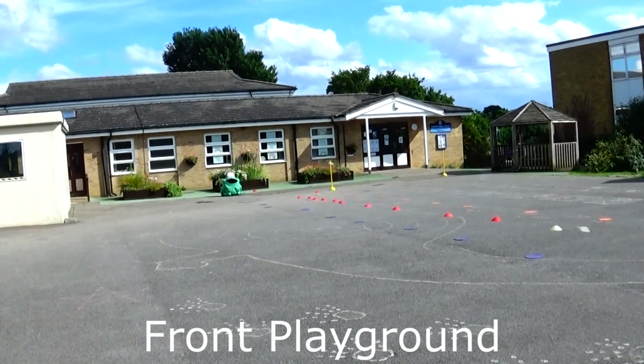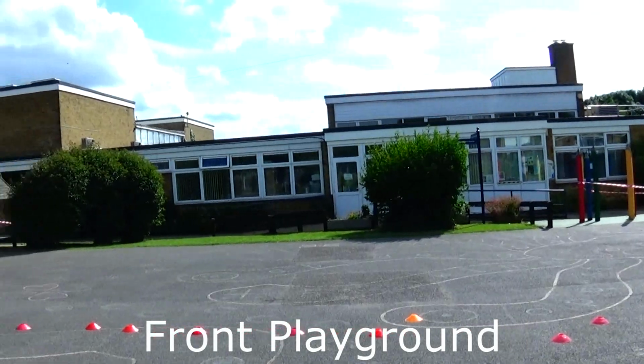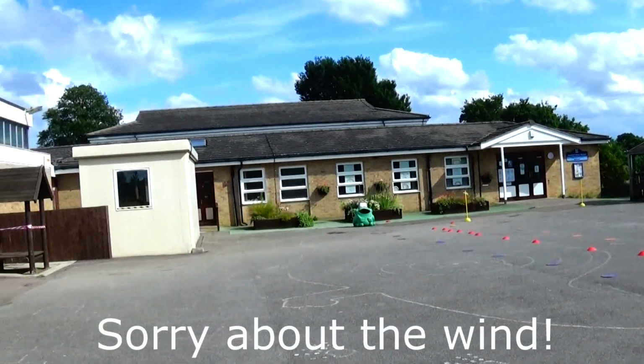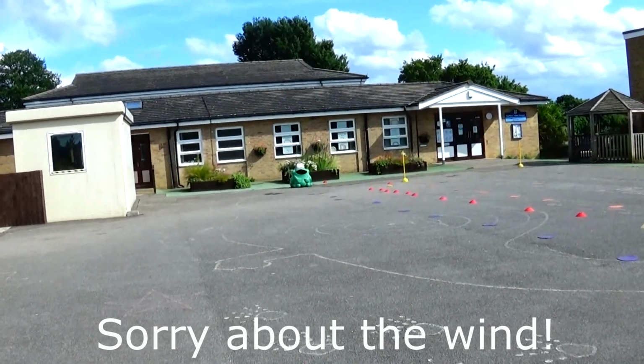Our school is on a big ground. We share it with the junior school, which is over here. We are the small school at the back of the grounds. Now, you might be in class 1, we might be in class 2.